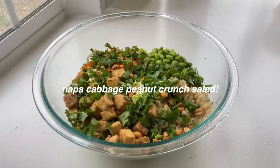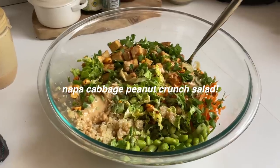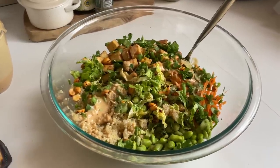All right, let's hop into the next recipe. Next, I'm making this Napa cabbage peanut crunch salad with baked tofu on top, and this was also absolutely bomb. You guys gotta try this. For my last salad recipe, let's head back into the garden and pick out some more ingredients that we need.